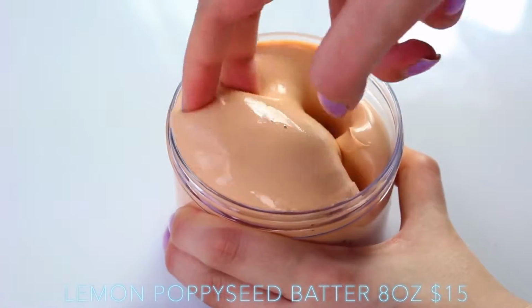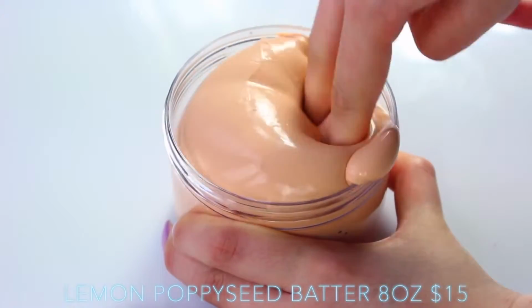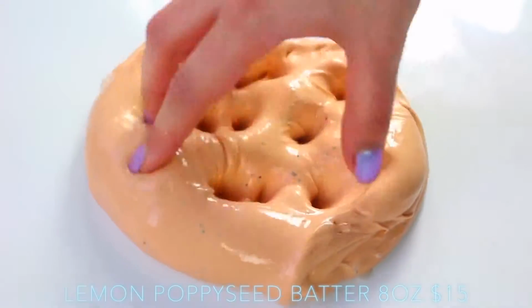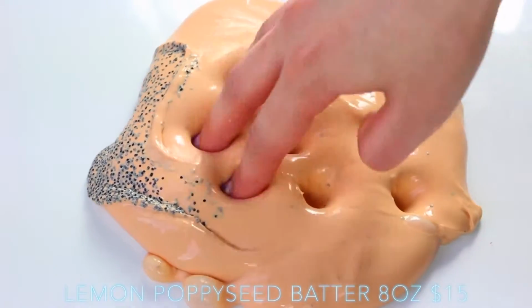Lemon Poppy Seed Batter is her most famous slime, and I see why, because it's just so clicky and super thick. I did find that it's gotten a little less thick since arriving, even though I've activated it, but I feel like she just has a cool technique to get it to that thickness.